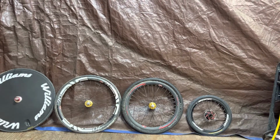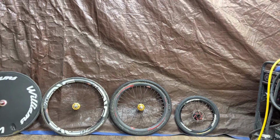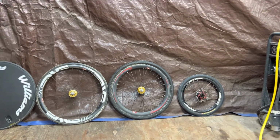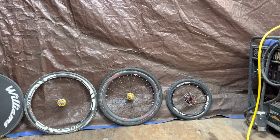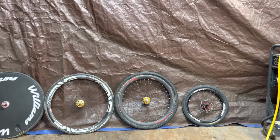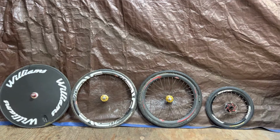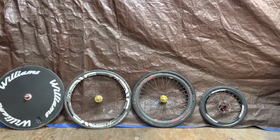I'm cornering at 15, 20, 30 miles an hour plus, and so I'm really loading up, leveraging the wheels and pushing them sideways on recumbent trikes. So that's kind of my thought on the different size tires and rims and stuff.